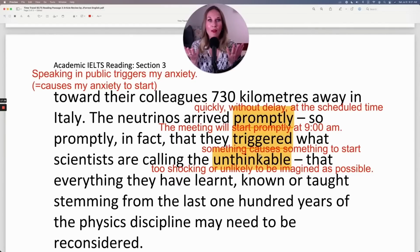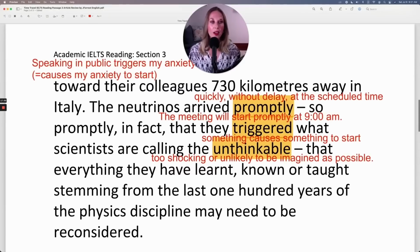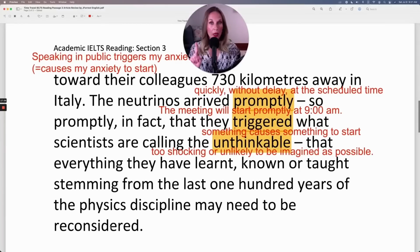So time travel is another thing that's just unthinkable. Can you imagine what life would be like if we could time travel? It's unthinkable. That everything they have learned, known, or taught stemming from the last 100 years of the physics discipline may need to be reconsidered. So this is the unthinkable, that everything that physicists know about their discipline, they may need to think about again if time travel is possible.